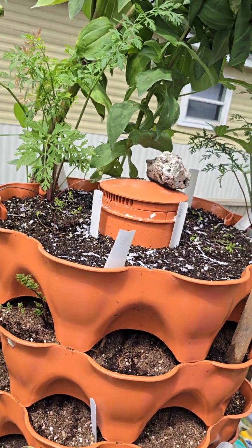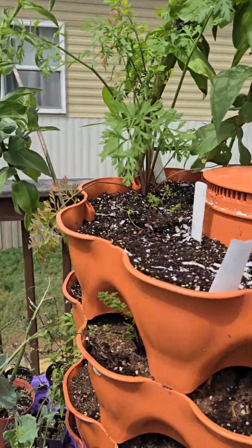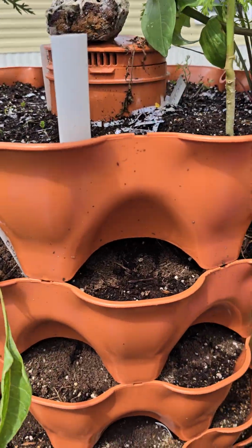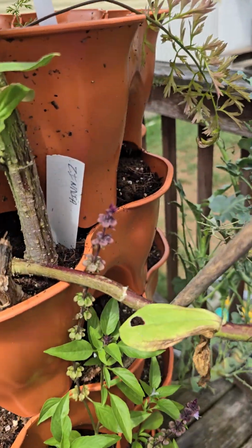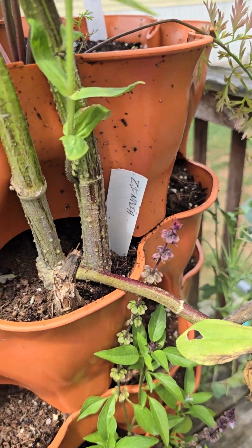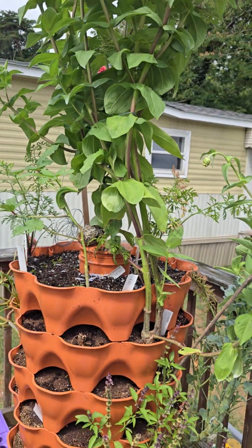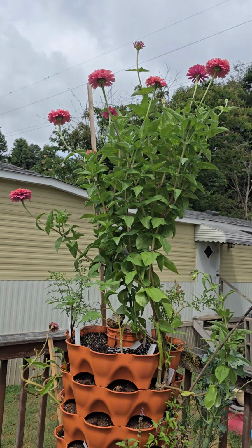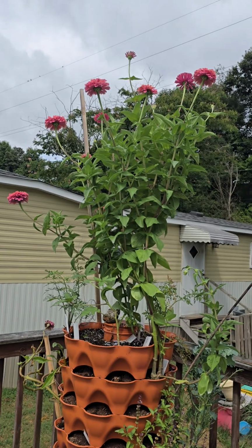Let me see if I can carefully back up. Here, let's spin this around this way so you can see. All right, this is my early bird zinnia, as you can see. And she is still growing. And so now I've got a bigger stake in there.